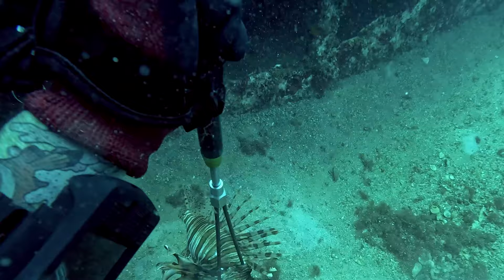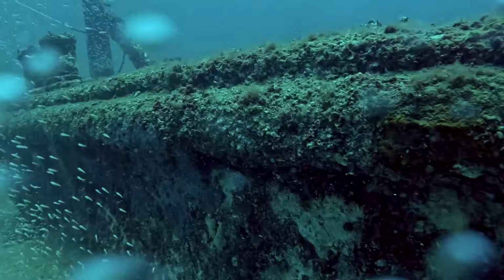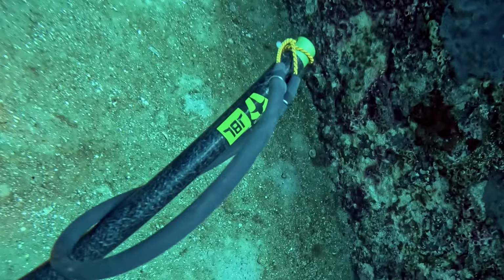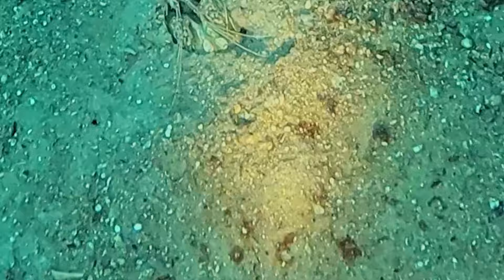These wrecks do get fished pretty hard, so you can see a little bit of fishing line right there. That's one of the reasons why we don't like to penetrate on these wrecks, because it's very easy to get tangled up. And I'll show you what I mean here in a couple minutes when we get closer. I just noticed something in the sand. Look at that big old mantis shrimp. Sucker's ginormous.